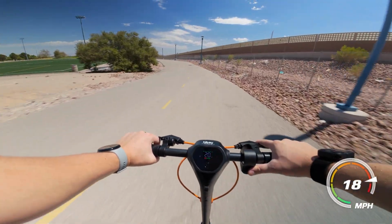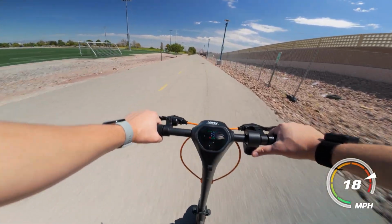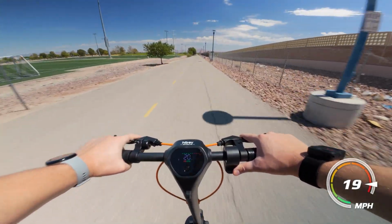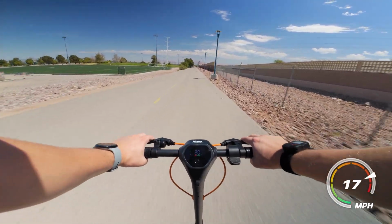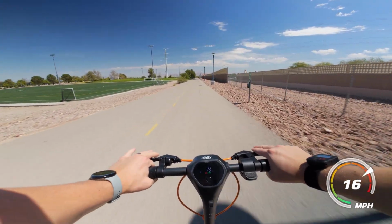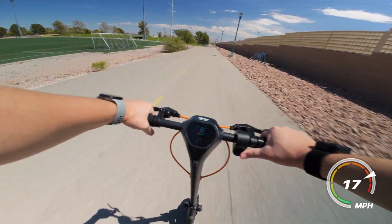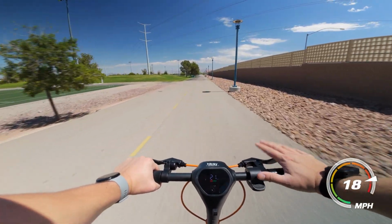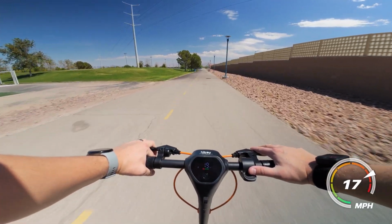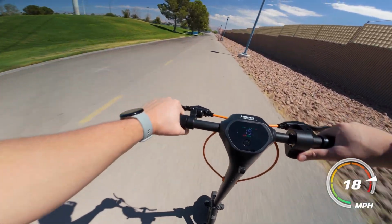So if you try to move the things down, it tugs on the wires inside, won't let you adjust the angle of the levers. So they're kind of flat. I'd like them tipped down a little bit more for my height. But because the handlebars are taller, it's not as big of a deal as it would be if the handlebars were lower.